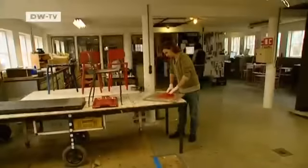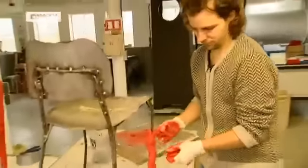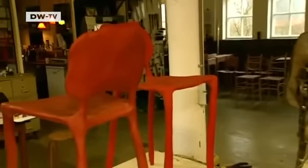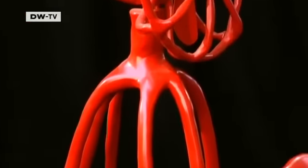Maarten Baas prefers to work by hand. None of his pieces are designed on a computer. His furniture for the clay series is molded from special synthetic clay onto a metal skeleton. In this way, hours of handcrafting result in unique individual pieces using an unmistakable design idiom at prices of up to 8,000 euros.